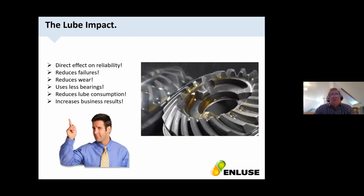So let's have a look at some of the summaries here. We know that lubrication has a direct effect on equipment reliability. We know from statistics that if you've got a good lubrication strategy, you'll reduce the amount of bearings you use because it will reduce wear. You'll use fewer bearings, and that's a lower cost, but not so much fewer bearings as more uptime. And more uptime means less maintenance costs, more profit on the bottom line. You'll reduce the amount of lube you consume, again a reduction in cost and in the amount of time, because you don't need to replace an oil that is running in a good condition. The end result is you'll improve your business results.